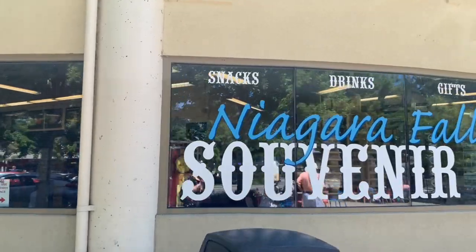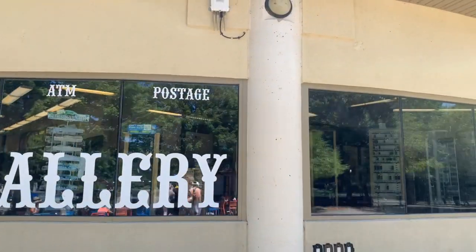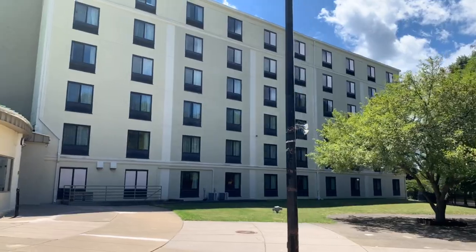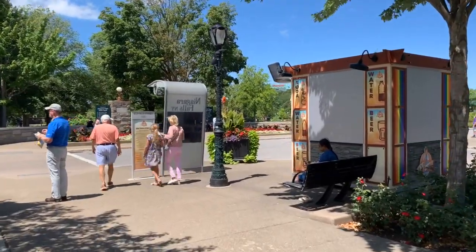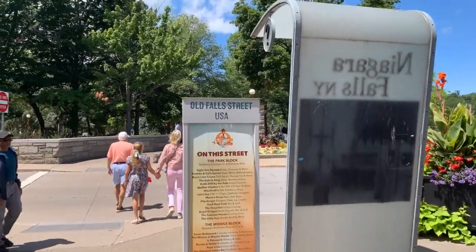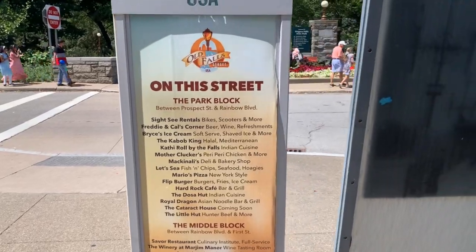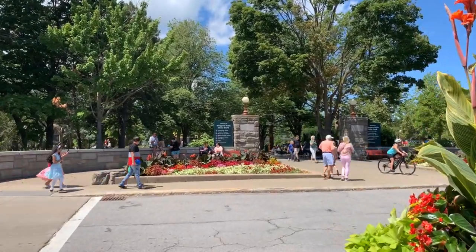Niagara Falls Souvenir Gallery. I can already see they have postcards in there and things like that. This is the Comfort Inn Hotel, part of it anyways. Tells you what they have on this street, Old Falls Street, USA. All types of food places. Nice. And then there's Niagara Falls State Park. Well, we're gonna go over there, I think.